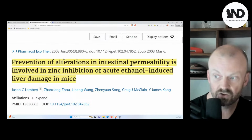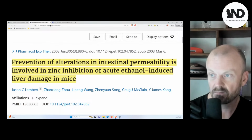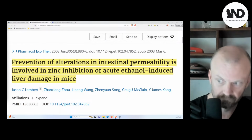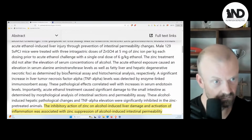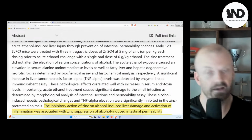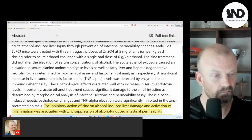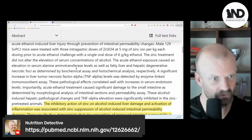So, let's go again. Prevention of alterations in intestinal permeability is involved in zinc inhibition of acute ethanol-induced liver damage in mice. There's groups out there who follow protocols who are adamantly against zinc supplementation. And they take copper. They emphasize copper. What do you think that's doing to their leaky gut?